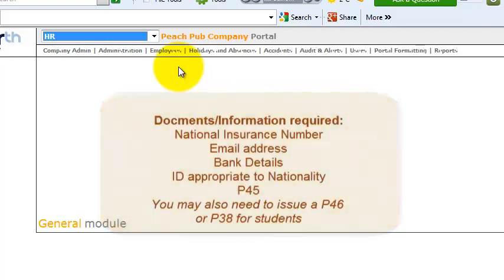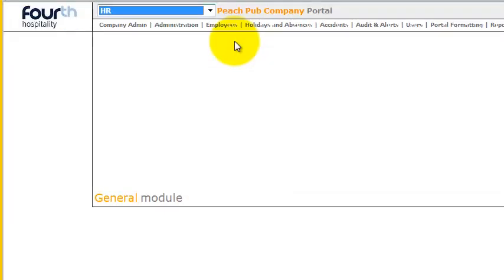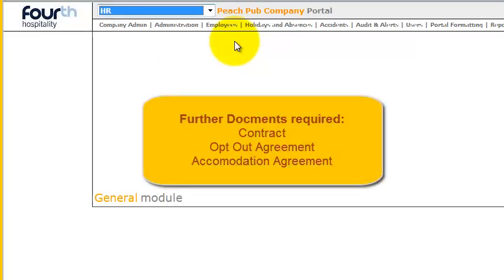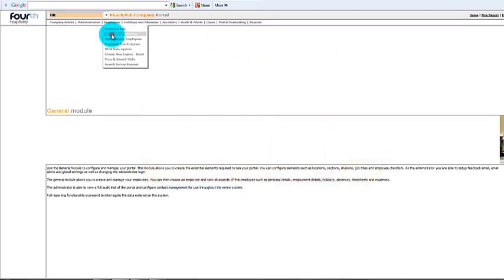These documents are really important for tax purposes, and it's in your team's best interest that they complete these as soon as possible to save them paying unnecessary amounts of tax to the Inland Revenue. A contract also needs to be issued to the team member on day one, and a working time opt-out directive form.